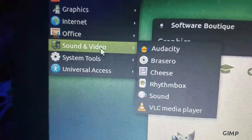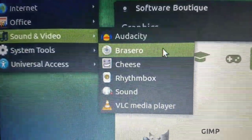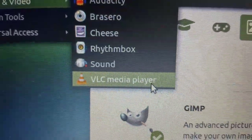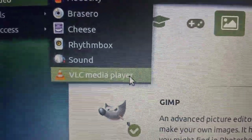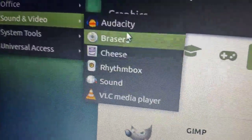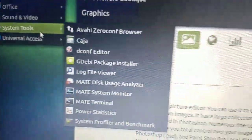Talked about sound and video, we installed a couple of these. And then there's a few players. VLC Media Player can play any kind of video or audio file. Then you got your system tools.